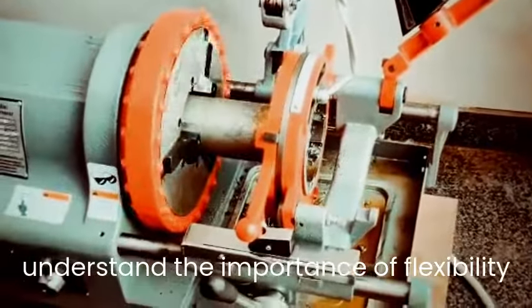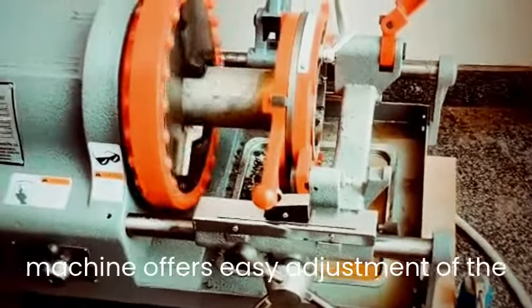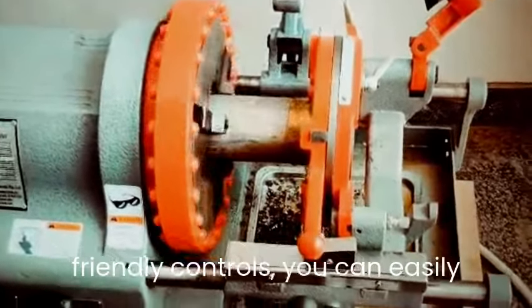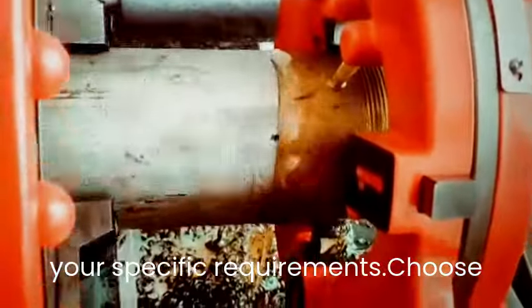We understand the importance of flexibility in your operations. That's why our machine offers easy adjustment of the threading speed. With intuitive and user-friendly controls, you can easily customize the threading speed to match your specific requirements.